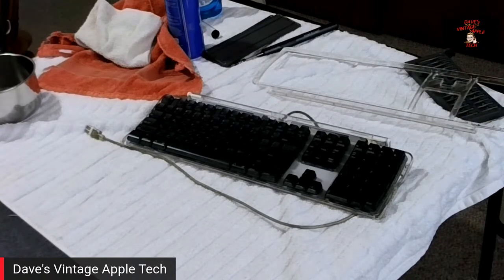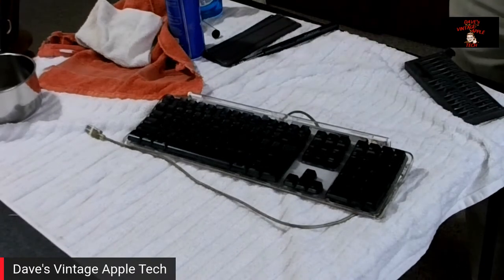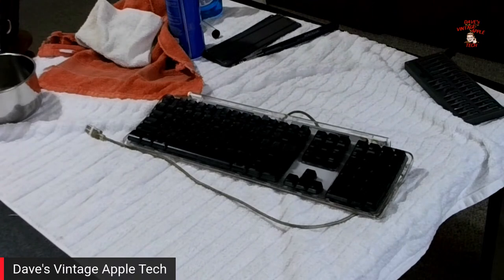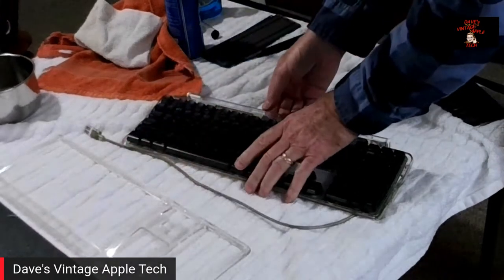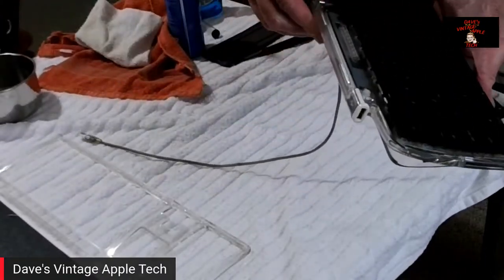We will lay this over here to keep that out of harm's way from the kitty cats. So yeah, this looks fine there. There's nothing, looks pretty good. Some tiny little pieces broke off there, but it'll clip back together. So that's good. All right, take a look at this.